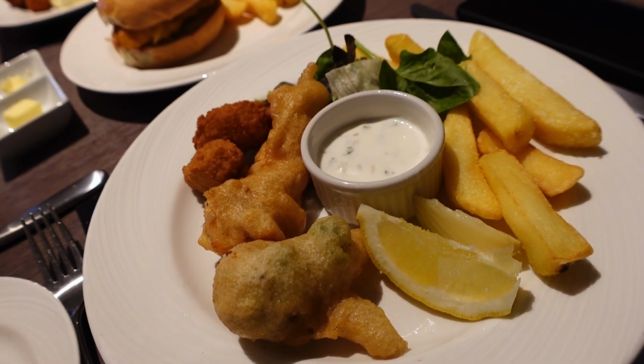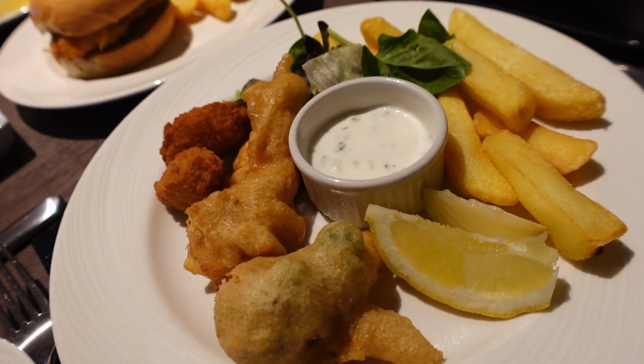I already know the fish is going to be nice because we've had it a few times now. We have had cod in the main dining room for lunch one day, which was nice, but I think the fish in the Quays is nice. The batter was not as nice. No, this is crispier. Yeah, that was a kind of tempura batter, which wasn't very crisp, whereas this is very nice. Proper fish and chip.